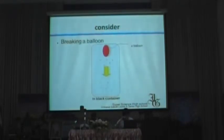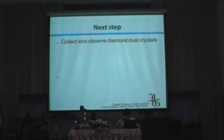Anyway, I don't know the reason, so I will discover the reason. Next step, I want to collect and observe diamond dust crystals, changing conditions, for example, temperature, vapor density and concentration, etc. I will practice making diamond dust crystals and observe. I may understand the difference between breaking a balloon and breaking an air cap.